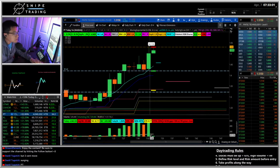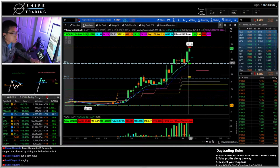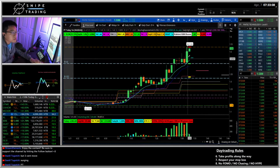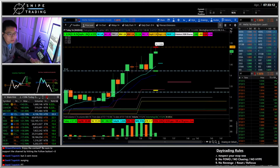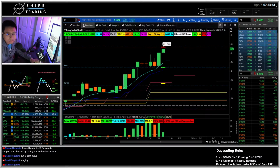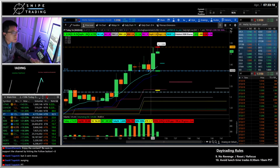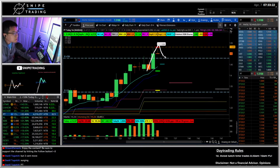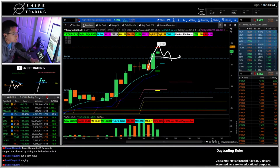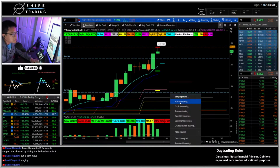Yeah, so there you go. You don't want to get in front of it, right? There's no lower high to confirm or breakdown. So this is how you avoid the front side. So we're just gonna wait until it gives a lower high. And then the target is for the 15-minute chart.